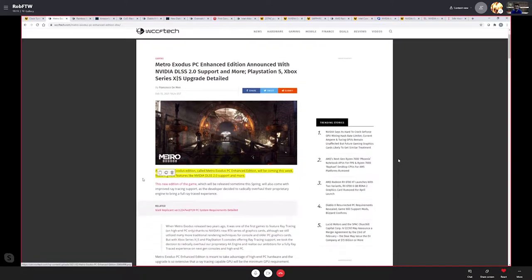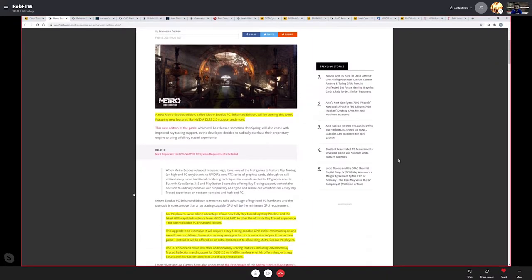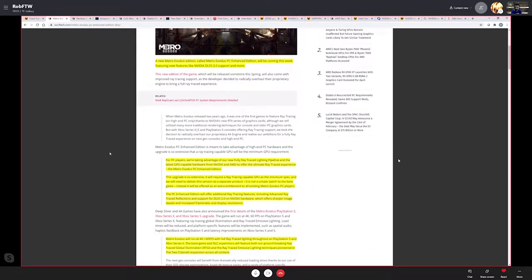All right. So, according to the article, a new Metro Exodus edition called Metro Exodus PC Enhanced Edition will be coming this week, featuring the likes of DLSS 2.0 and some more RTX ray tracing features. They mentioned in the press release that PC players will take advantage of the new ray traced lighting pipeline that they have built in to get the ultimate ray tracing experience. The upgrade is so extensive, it will require a ray tracing capable GPU as a minimum spec, and will be delivered as a separate product. It's not a simple patch to the base game. Instead, it will be offered as an extra entitlement to all existing Metro Exodus PC players.